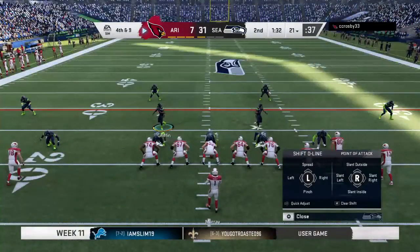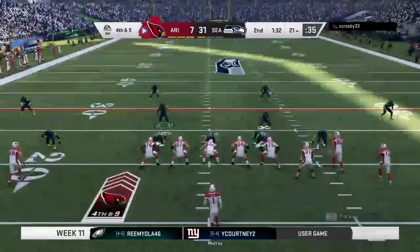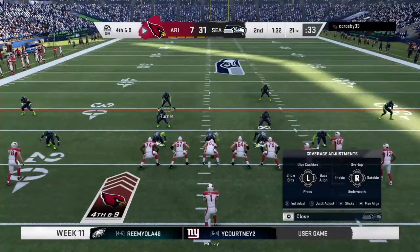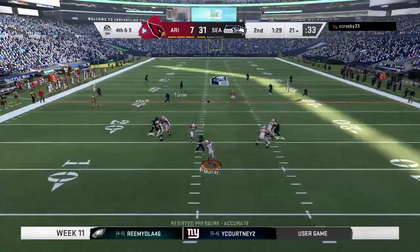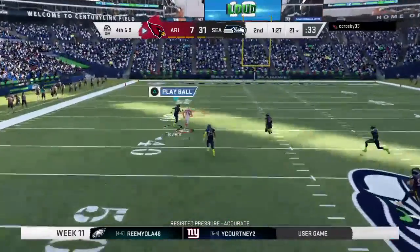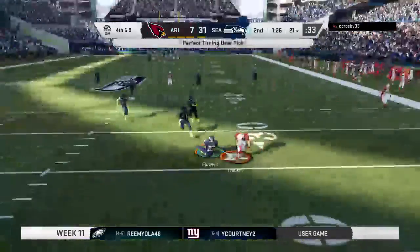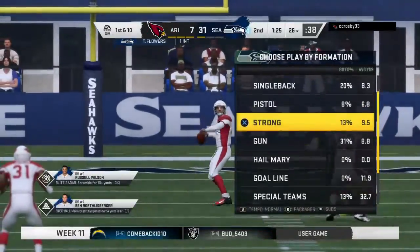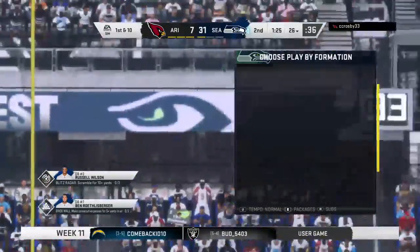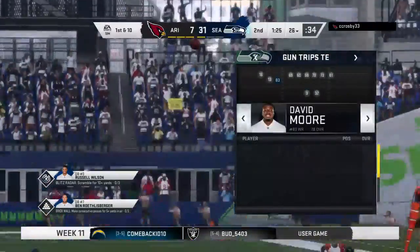And a tough ask here. They're going to go for it on 4th down and 9. Now here we go on 4th down with Murray. He's going to loft one deep left side here. And his pass is intercepted for the 4th time today. Trey Flowers picks it, and they will take over at the 26-yard line.